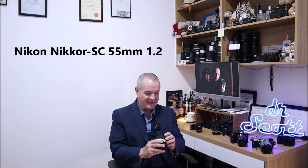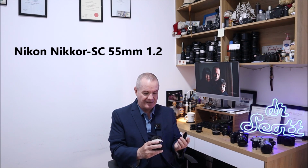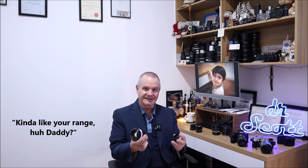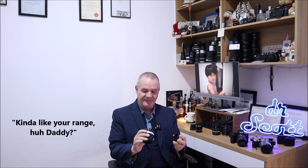I also have a Nikon Nikkor SC, and it is another one, a 55 1.2, and those are the most common ranges too. I forgot to mention that, but 50 up to 60 in that range: 50, 55, 57, 58, 60 were the most common focal lengths for a 1.2.